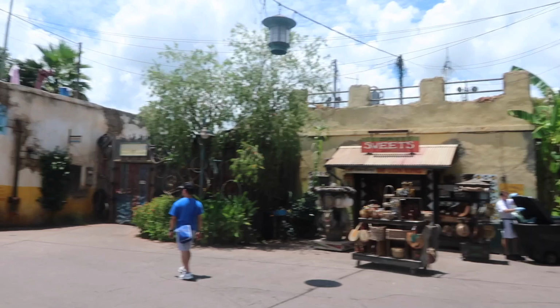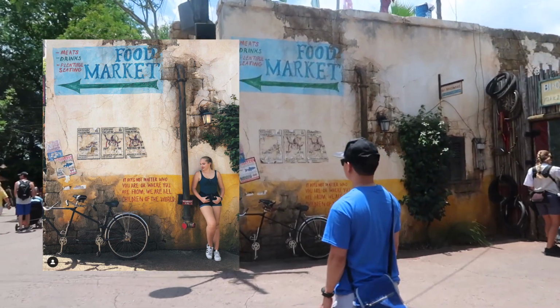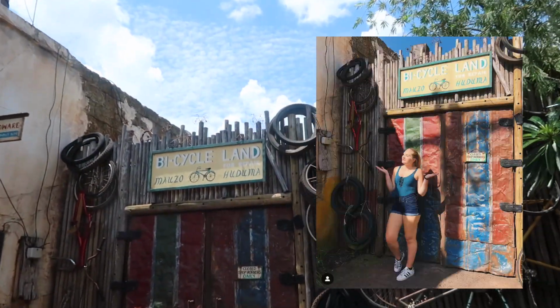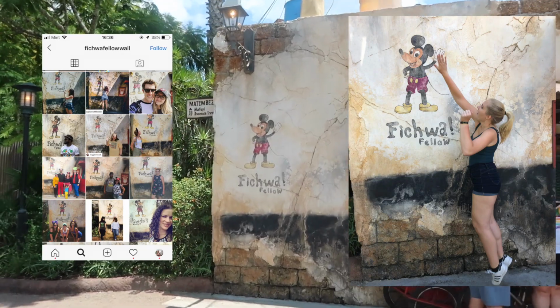Turning around, we have Zuri Sweets, and then we have this wall over here with the bicycle on it that says, It does not matter who you are or where you're from, we are all children of the world. I got a really cool photo here last year. And then we also have the Bicycle Land wall as well. Of course, also I forgot to mention, right beside the refreshment cart is the Fichiwa Fellow wall.